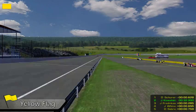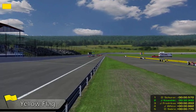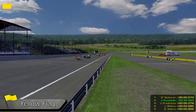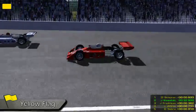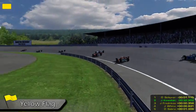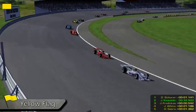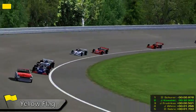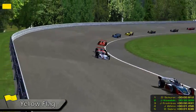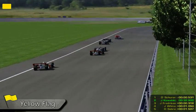How many laps do we have left? 25 laps, I think. Very much going to be a shootout. Indeed. So Jan is sitting right behind Richard Wilkes. There are two lapped cars between him and Dana, so he's got his work cut out for him to come through that.